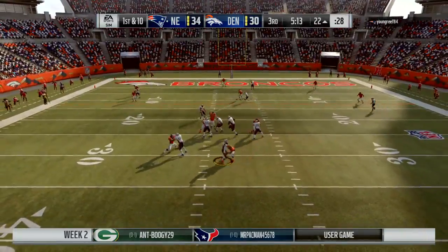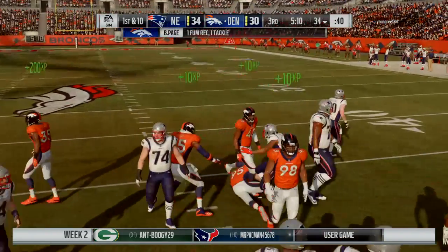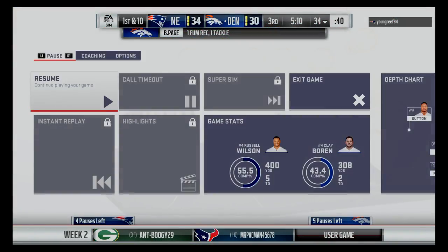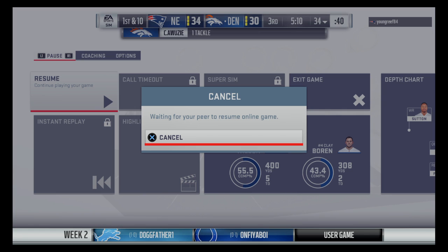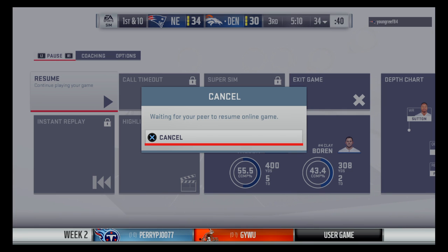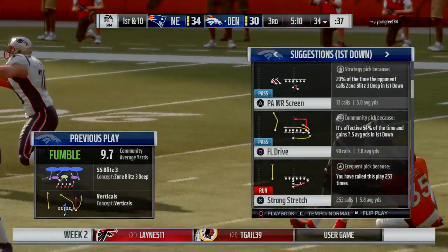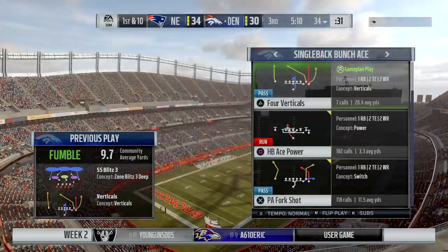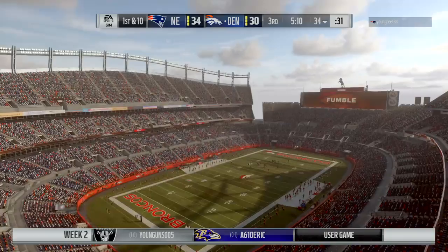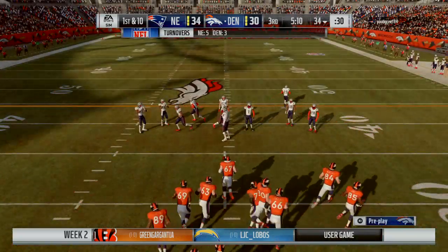On 1st and 10, it's Wilson. Wilson hit. It's loose. It's out. Fumble. And his guys are going to take over at the 30. Four-yard line. From the 34 now, here's 1st and 10.